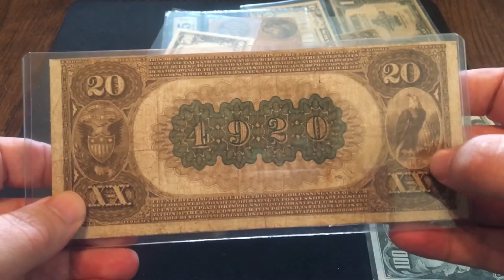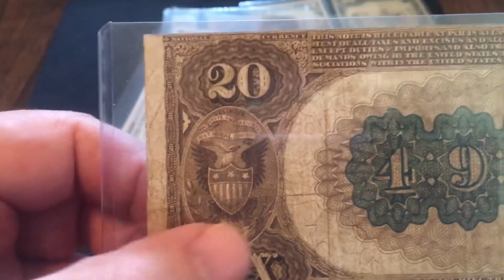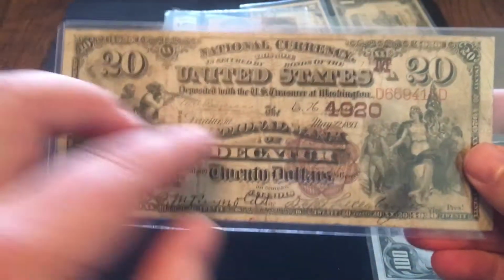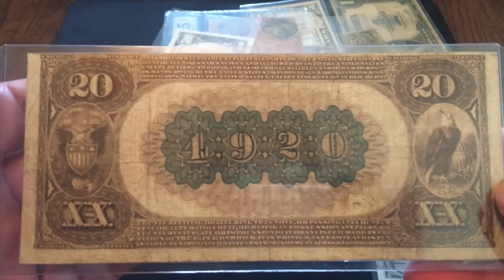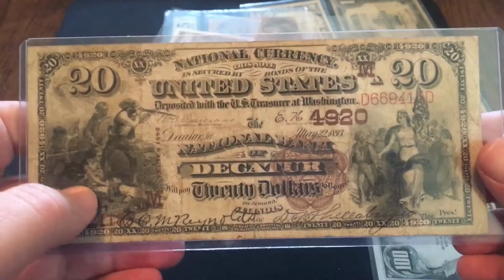You've got an eagle for the U.S., and then on this side, the shield for Illinois. Whichever state happened to have that particular bank in it, that's what would be on the back here. Now, the brownbacks are one of the few times you're ever going to see brown ink on a note, so it was pretty interesting to see the brownback.